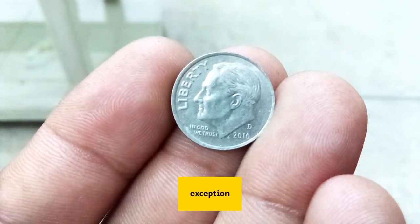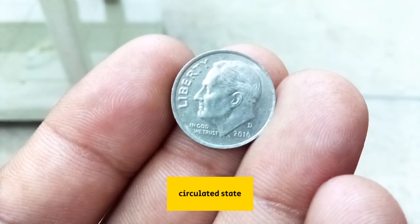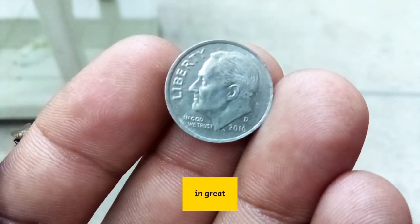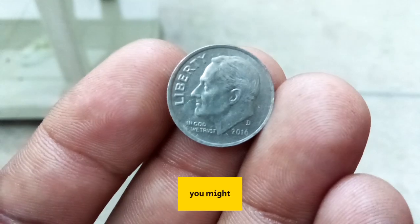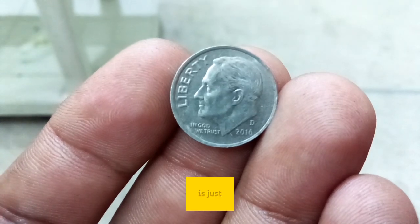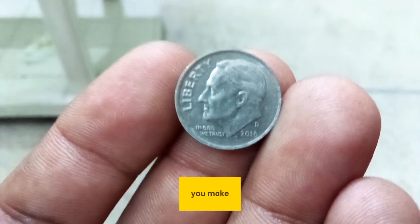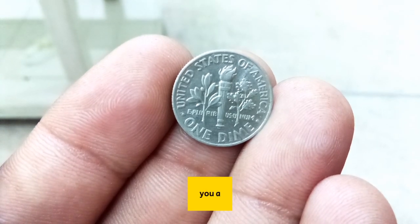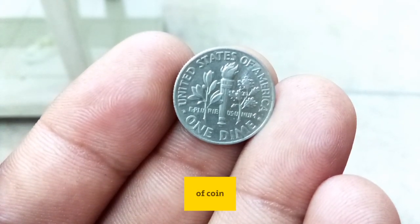So, to summarize, the 2016 dime in its circulated state is worth exactly 10 cents. If you have one in great condition or come across a rare error coin, you might be able to get a little more than face value. But for most of us, it's just a regular dime that can add to your change jar or help you make exact change at the store. That's all for today. I hope this gives you a better understanding of the 2016 dime and its value in the world of coin collecting.